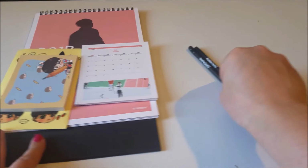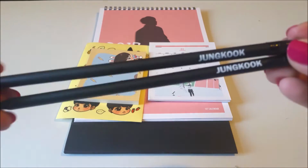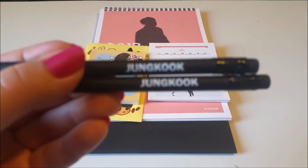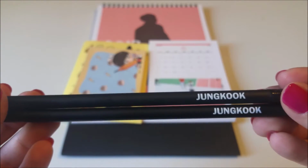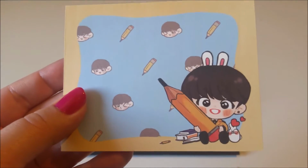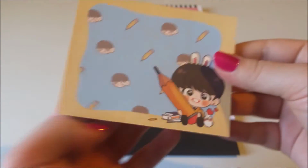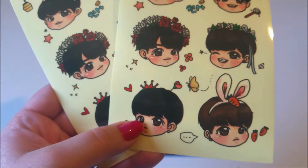So the first package came with all of this. This is like the calendar stuff. It came with two pencils. These are so cute. I love how everything is like all black. This is really cool. It also came with a cute little notepad. Oh, cute. And then some stickers. All bunny themed, of course.